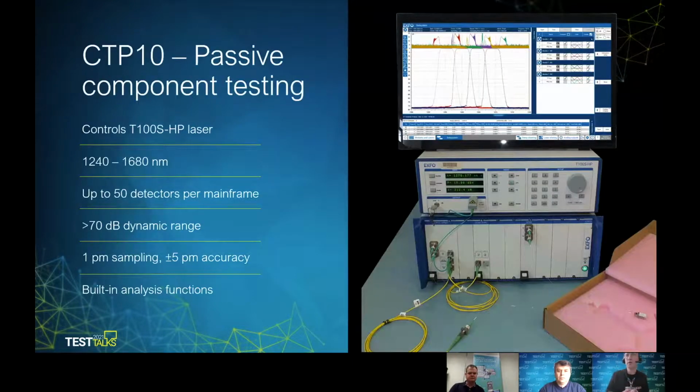The CTP10 is a component testing platform with 10 slots. So it's a modular platform, always operating with the T100S-HP laser, either 1, 2, or 3 lasers, depending on how much band or wavelength range you want to achieve. With 3 lasers, you can scan from 1240 nanometers to 1680 nanometers. So if you know your bands, that's O, E, S, C, L, and U band in the telecom.